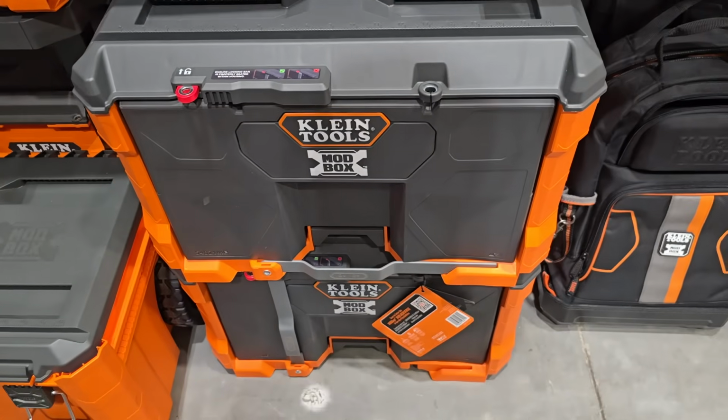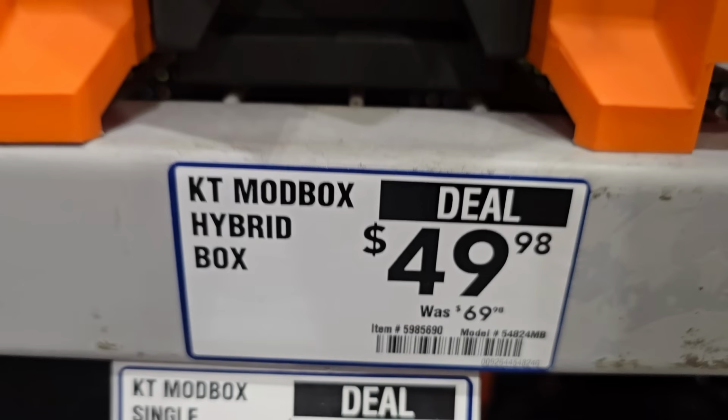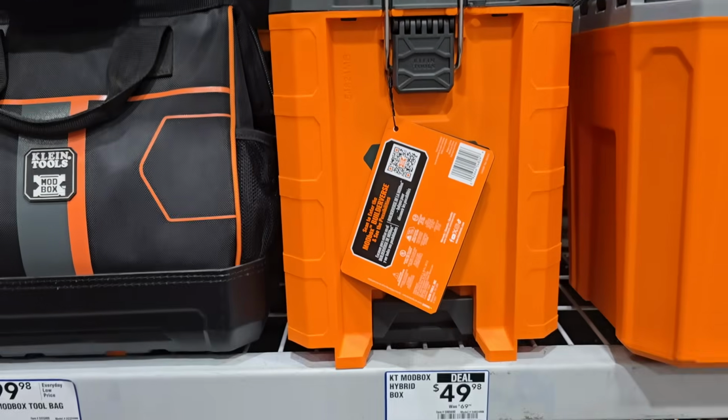So they got the drawer here. This is $99. They got this on sale down from $139. One thing I like more about the Klein drawer is that the Milwaukee does not have a ball bearing drawer. This one does have a ball bearing. Same thing with the Flexes. They do have that ball bearing.